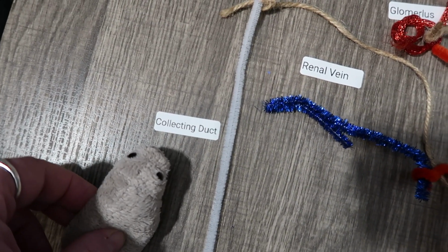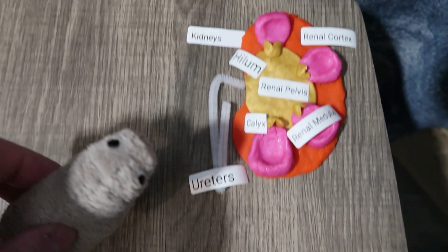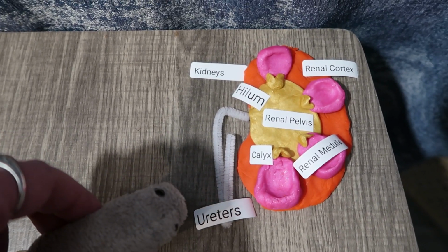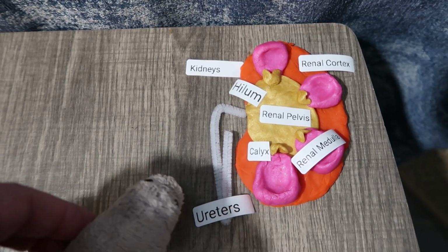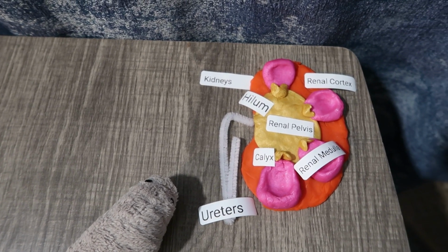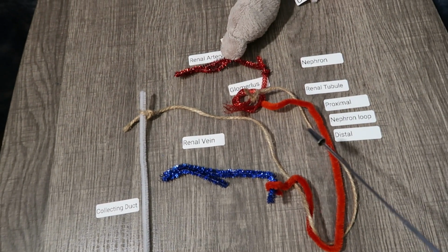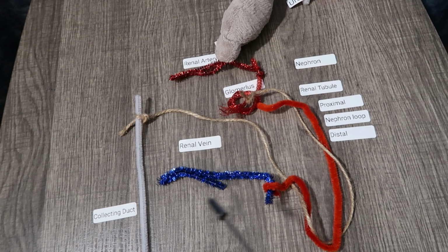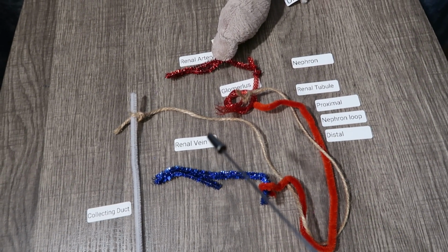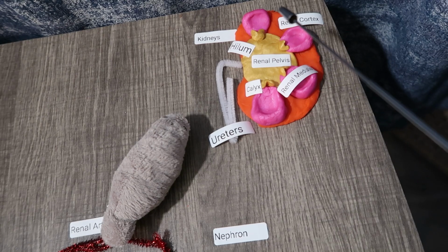Now one thing I want to point out about the collecting duct, and I'll bring baby Manatee up to our bigger model, is if it's going to the ureters, remember what's before the ureters. We have the renal pelvis and the calyx. So remember these nephrons, and we have millions of this tube system with capillaries surrounding it, is going to be in the cortex and medullary region.